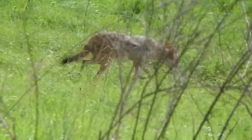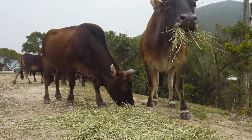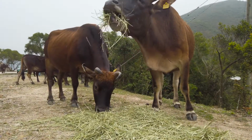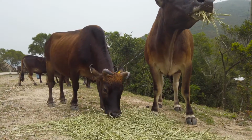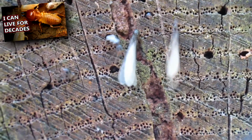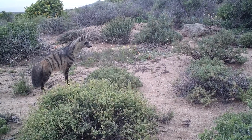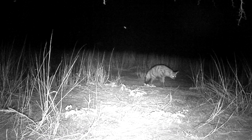Adult aardwolves have no natural predators, but humans may kill them out of fear for their livestock. Unfortunately, this has a reverse effect because aardwolves eat the termites that would eat the grass their livestock would otherwise eat. Not all termites eat wood. Fortunately, aardwolves currently have stable populations. They're just rarely seen because they mostly come out at night.